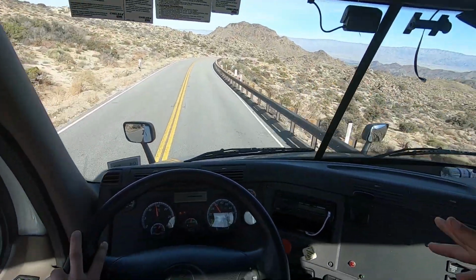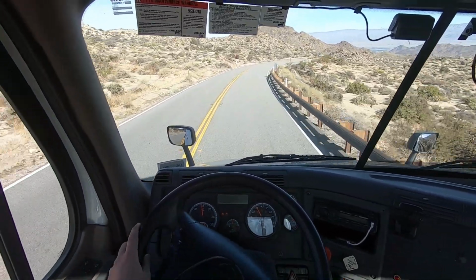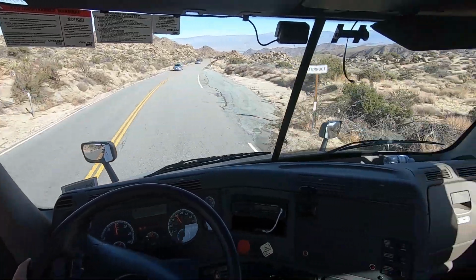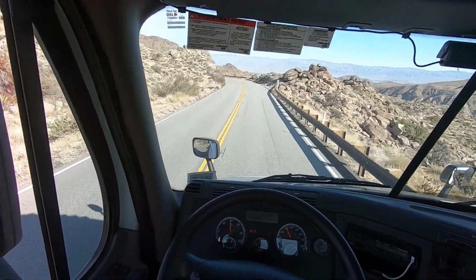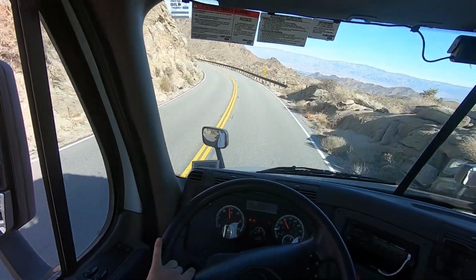I'll try to kind of look out that way and give you guys a nice view. Hopefully my head turning isn't too aggressive. I'll try to be smooth about it, but I'm constantly looking in my mirror, making sure I'm not too far over with that trailer. So I'll talk a little bit, but mostly we'll enjoy the ride.